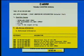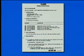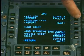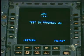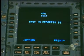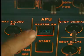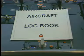The Job Setup Information section of the Troubleshooting Manual includes a list of the tasks necessary to complete the removal, installation, and the test of the line replaceable unit or the system. If the test results indicate a failure, the additional fault isolation procedures listed in the Troubleshooting Manual will be accomplished. If the test is satisfactory, the aircraft can be returned to service. The completed task is recorded in the aircraft logbook.